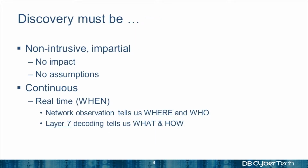There are a few crucial aspects to getting this right. We are fundamentally non-intrusive. This means we have no agents, we do no scanning, and we are never in line. We examine a copy of your network traffic, so we have absolutely zero impact on production database activity, the lifeblood of IT. This also greatly simplifies deployment. Since we can do no harm, there's also no harm in sharing all your database activity with us.